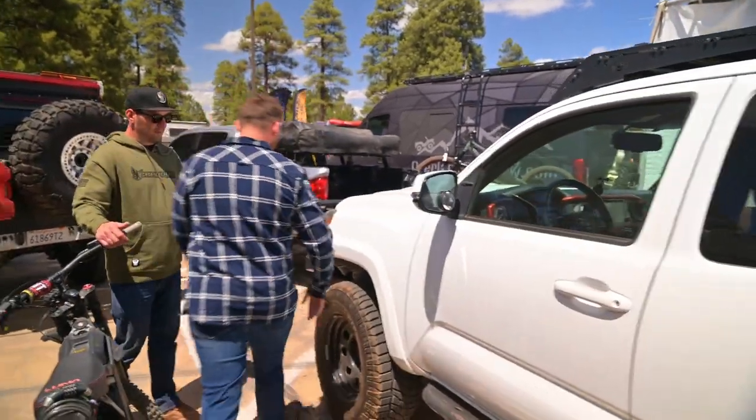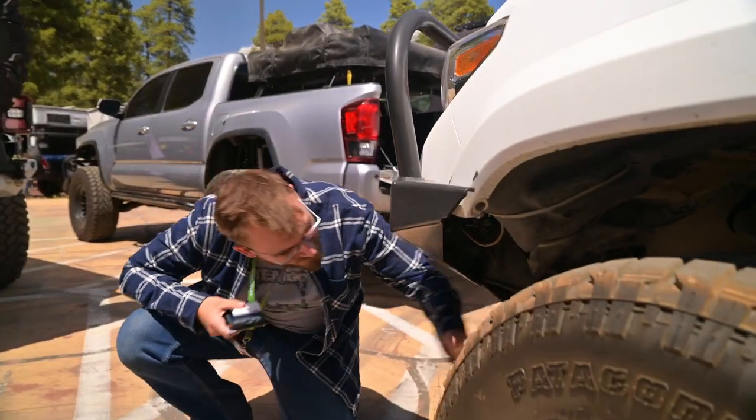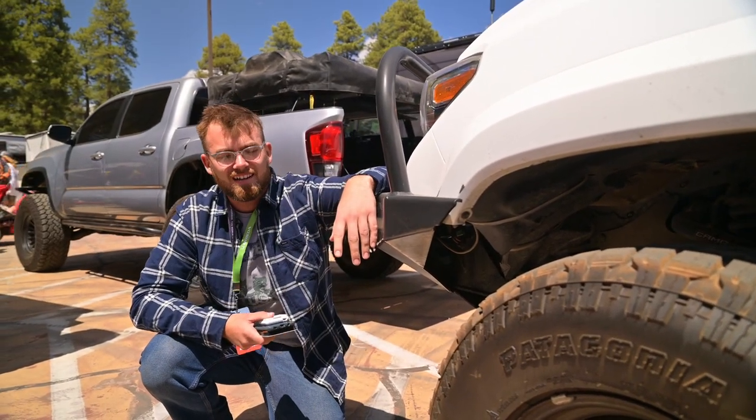Actually, come on in here, over here. You see the suspension that he's got? Of course, Camburg. What did he go with in here? He went with the Bilsteins. He just got the Milestar tires just put on.